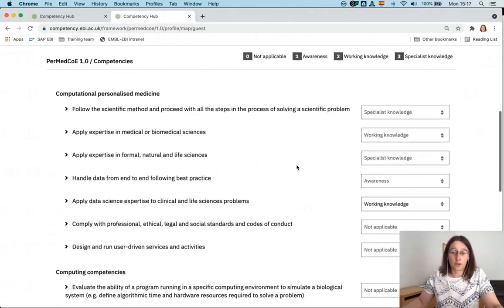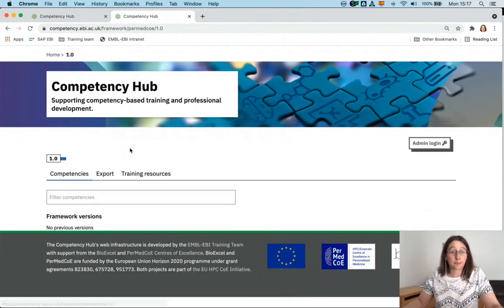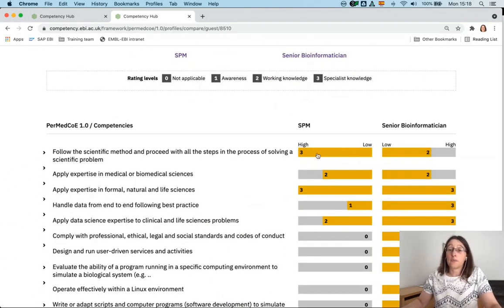So if you have your level there, then when you go back to the first page, you have this profile that you have created, and you can now compare it to the senior bioinformatician one, compare the selected profiles, and you will see where you need to improve. So I would need to improve in these two competencies, and of course the other ones I've left blank. But you can see which competencies you need to improve to get a position in this role.